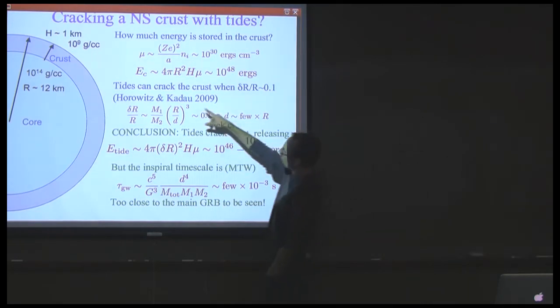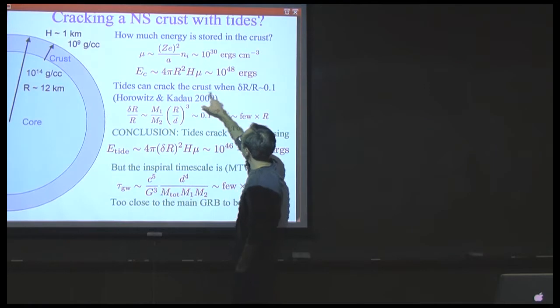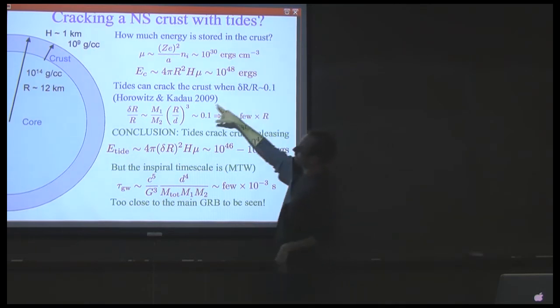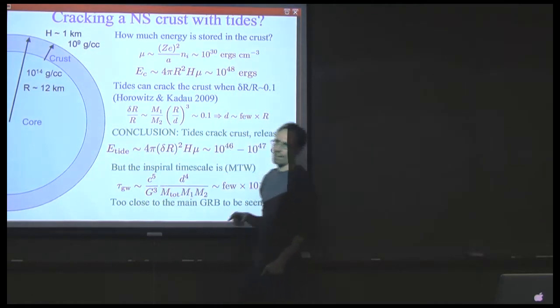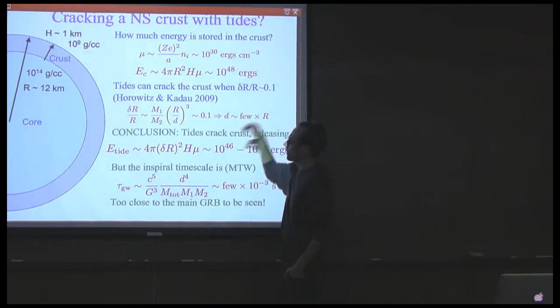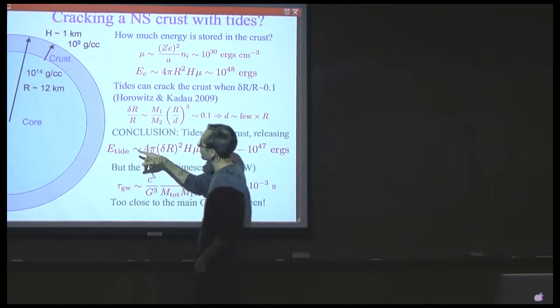Now, how can tides crack this crust? Well, the tides are basically squeezing the star as they come in, right? If you squeeze it such that you have about a 10% deformation in the radius, it has been shown that's enough to start cracking and fracturing this crust. This is done through simulations, many-body simulations of the lattice.